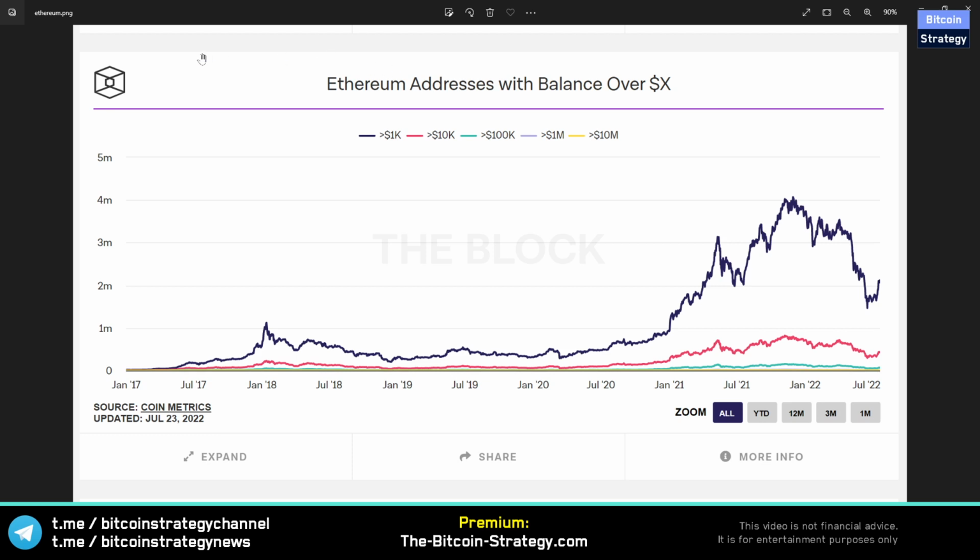Another on-chain chart showing the Ethereum addresses with a balance over a certain US dollar amount. There are better representations of this data, but what we can see here, for example, is that the wallets that are 10x larger, so the 10K wallets versus the 1K wallets, are probably larger in numbers than this relationship here would imply. So in other words, there's probably more value locked up in the 10K wallets than in the 1K wallets. Even though there are more 1K wallets, it's probably not 10 times as many. And it's likely going to be the same for the 100K to 10K and for the 1 million to 100K. So still, Ethereum is relatively top heavy and is owned by a few rich people.